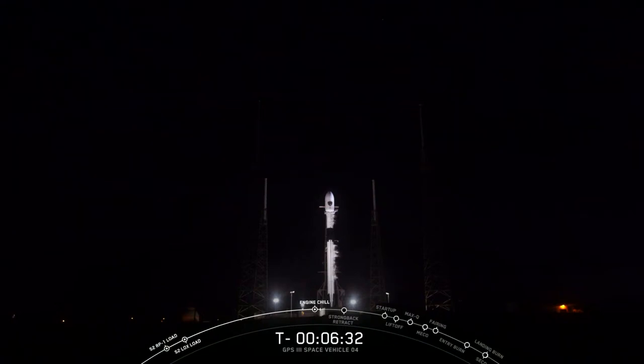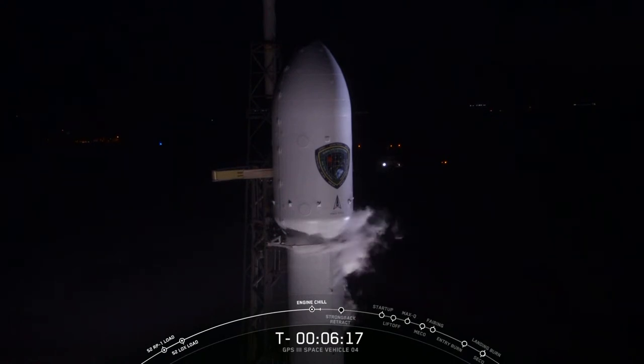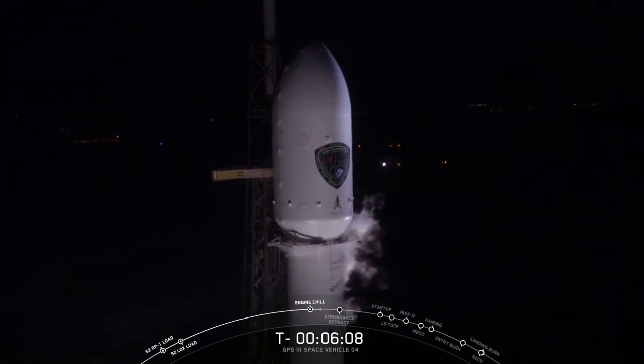Now, you just may have heard a moment ago, we're inside of 7 minutes. We have begun engine chill in. That will cool the turbo pumps and avoid thermal shocks when we start them at T-minus 2 seconds as part of the ignition sequence of the Merlin engines. The spacecraft team has transitioned the GPS payload to internal battery power, occurring just as we came on the air at T-minus 13 minutes. That is their last major activity required before launch.